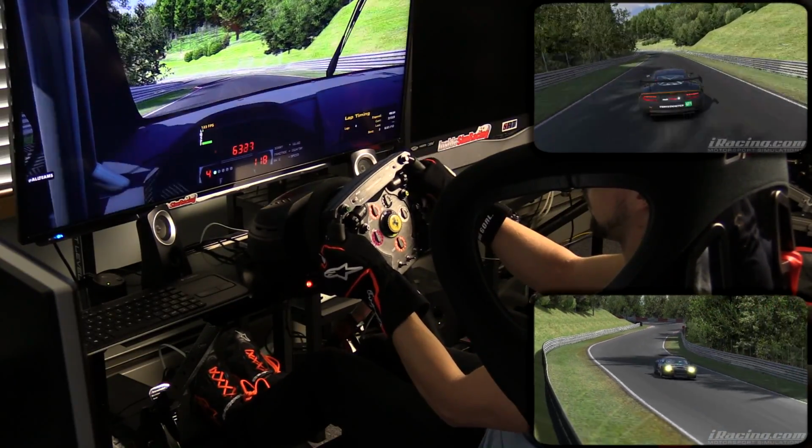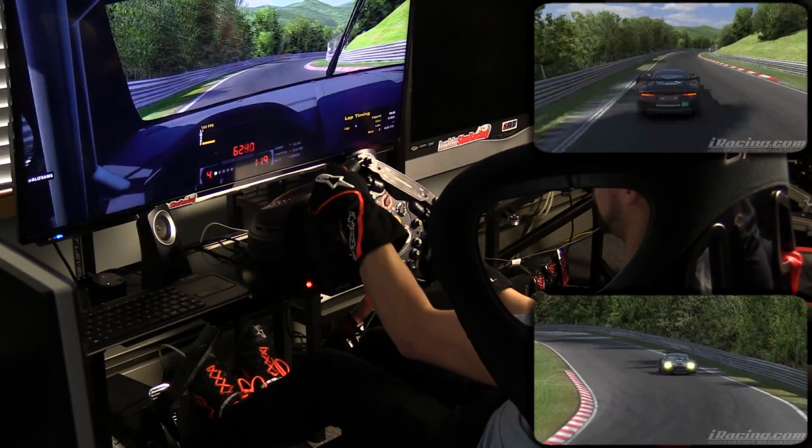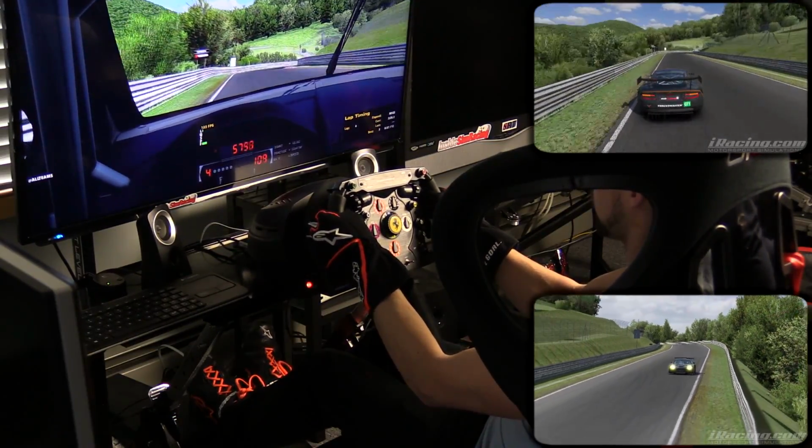And this section comes at you really quick, and it reminds me of a roller coaster. Yeah, I think this is where you really started beating me too, because I was kind of tiptoeing through here where you were almost flat out through portions of that.